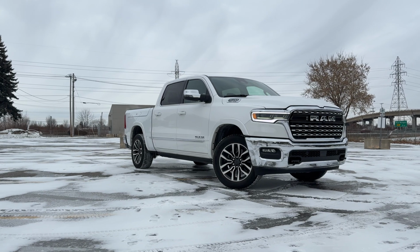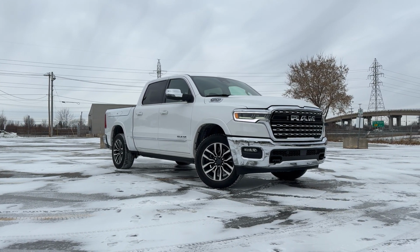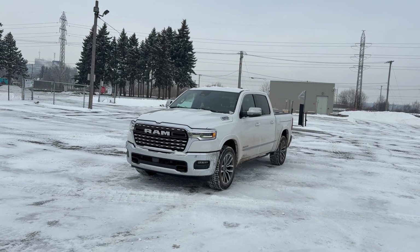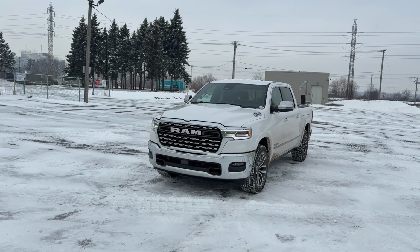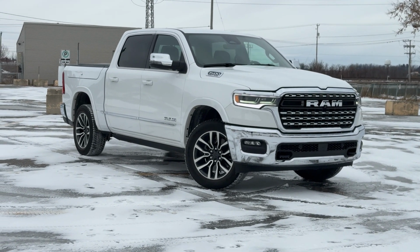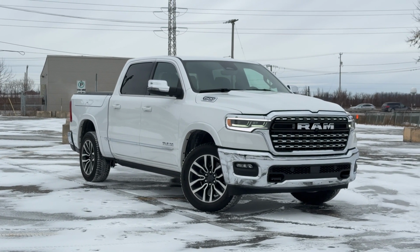Another change for 2025 is the dropping of the V8 HEMI, my beloved V8 HEMI. I've had the chance to spend a considerable amount of time in the Ram 1500s that were equipped with the V8 HEMI, and I have to tell you right off the bat, I do miss it. But does that mean this new 2025 Ram 1500 is not worth it, or that it's bad?